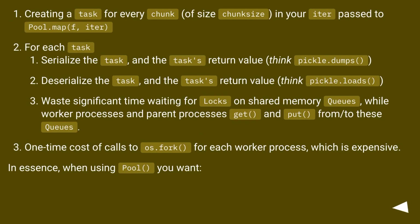Creating a task for every chunk of chunksize in your iterable to pass to pool.map(f, iterable), for each task: serialize the task and the task's return value, think pickle.dumps, deserialize the task and the task's return value, think pickle.loads, waste significant time waiting for locks on shared memory queues, while worker processes and parent processes get input from and to these queues. One-time cost of calls to os.fork for each worker process, which is expensive.